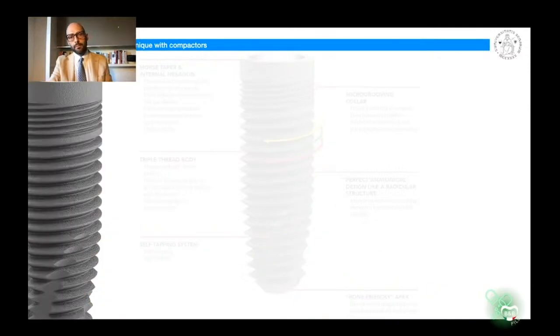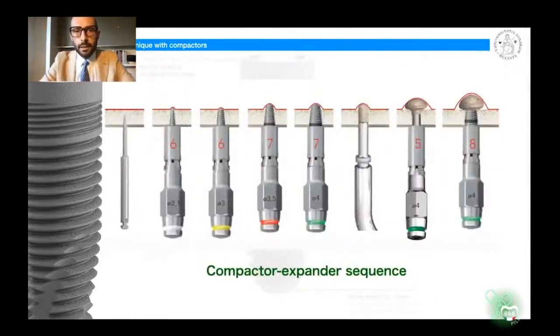To overcome this limitation, B&B Dental recently described and proposed this completely different approach to elevate the floor of the sinus transcrestally. This sequence of WISE tools allows us to reduce the prevalence of complications in terms of perforation of the membrane and, on the other side, to reduce the unpleasant experience that patients could have and described with the malleting procedure.